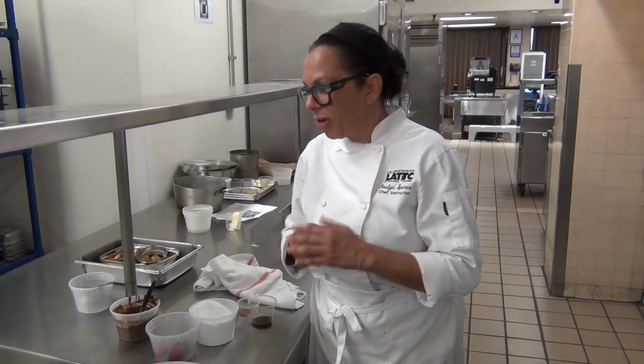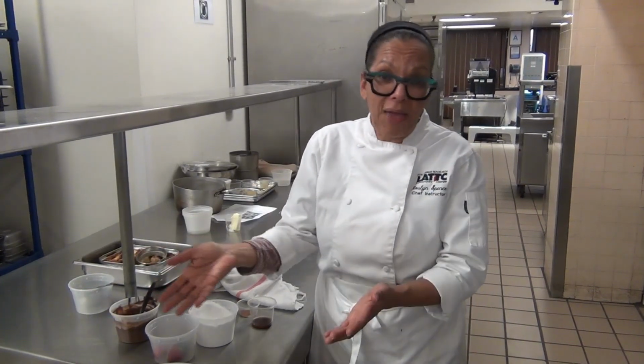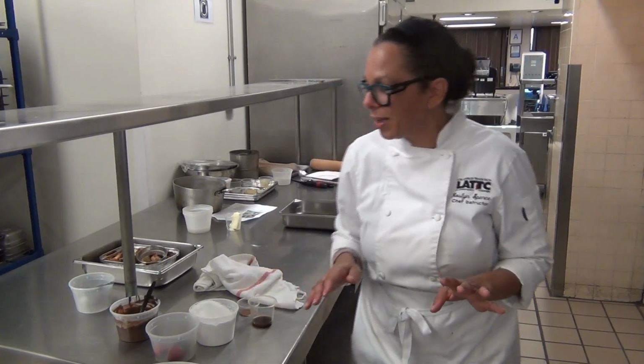And again, I don't want to forget to tell you about other flavors, but orange zest goes so wonderful with chocolate, so I could have added that to it, or maybe lemon zest. So lots of different variations with this.